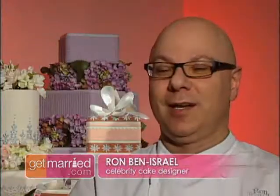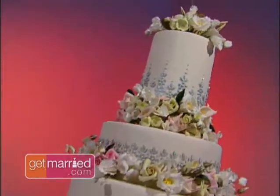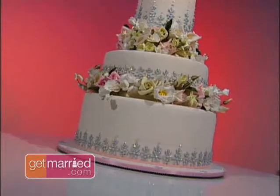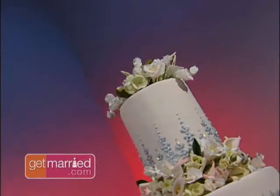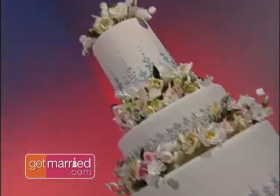Putting together a wedding cake is very exciting because you have an inner structure. When you see that canvas of a wedding cake, 5 or 6 tiers, all perfect, all white, ready to be decorated, it's so exciting. It's like stretching a canvas. It's what the artist does.